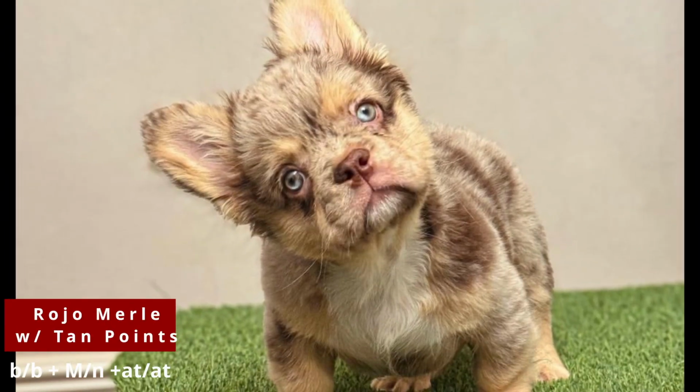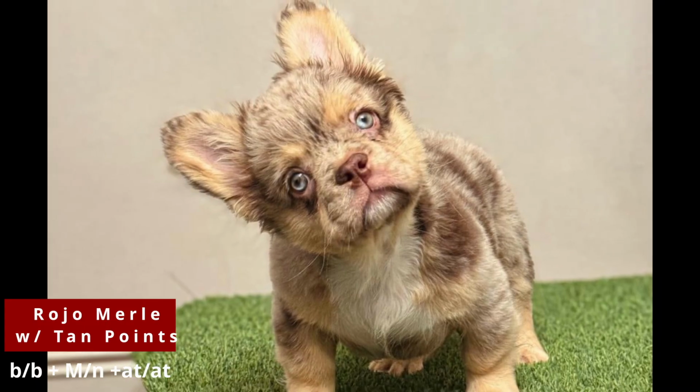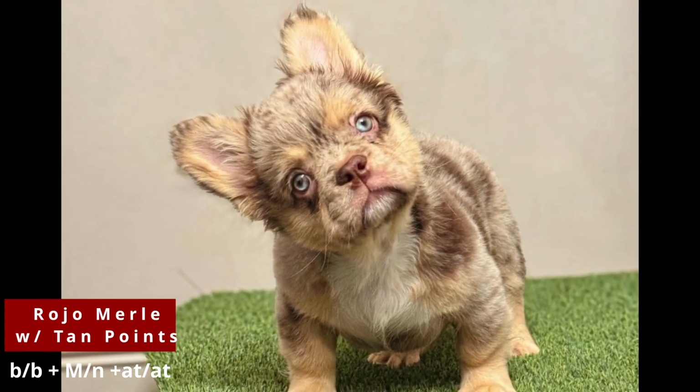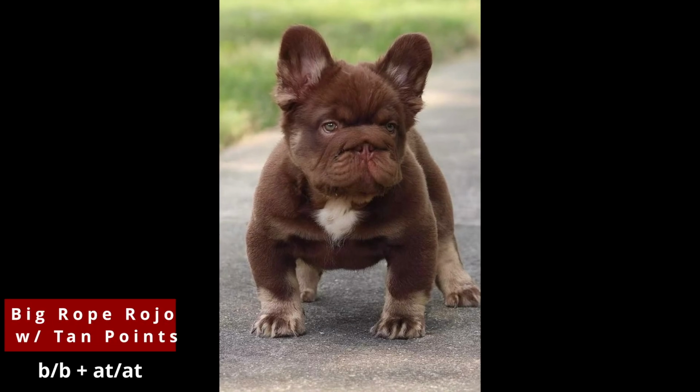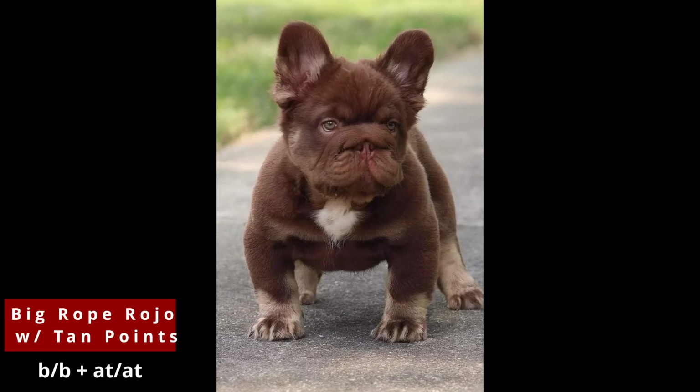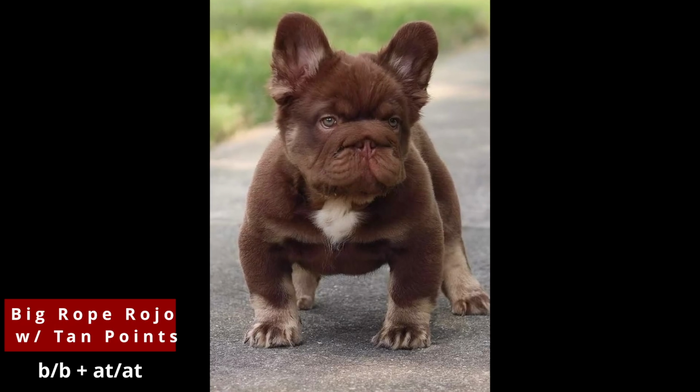Rojo, or little b, used to be called testable chocolate and is a key ingredient to creating one of the more exotic colors that you will find today. Rojo in its true form is found when a dog carries two copies of an allele little b, with the absence of two copies of other recessive genes like dilute, cream, or cocoa.